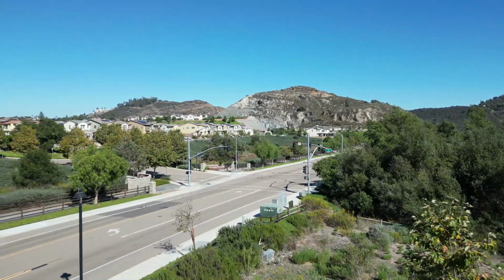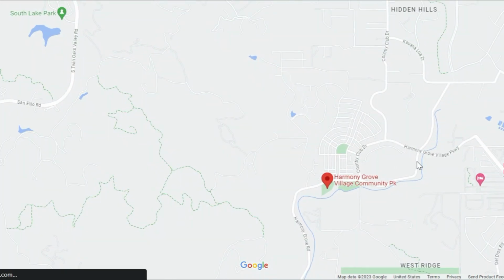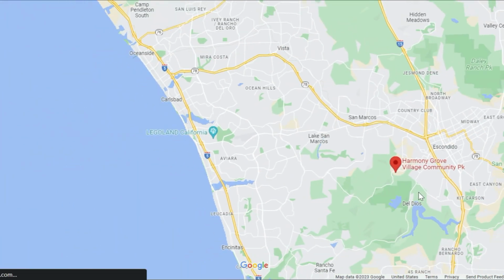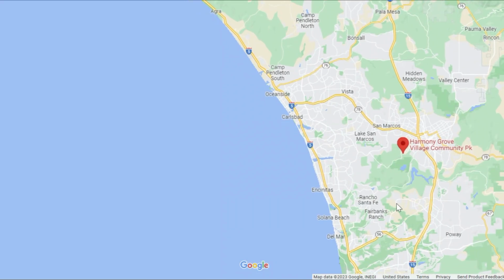But then back to commuting. Since we're kind of out there, the commuting part of your decision to live out here is a bit of a hike to get to anywhere. So if you're working in Escondido, that's easy. If you're commuting anywhere to get to the 15, to head south or north, you're looking at about 15 minutes to get to the freeway from here. If you are working anywhere on the coast, you can cut through Harmony Grove and into San Elijo Hills to get to the coastal areas like Encinitas, Del Mar, Solana Beach, but that's probably still gonna be like a 25, 30-minute drive to the 5 freeway.